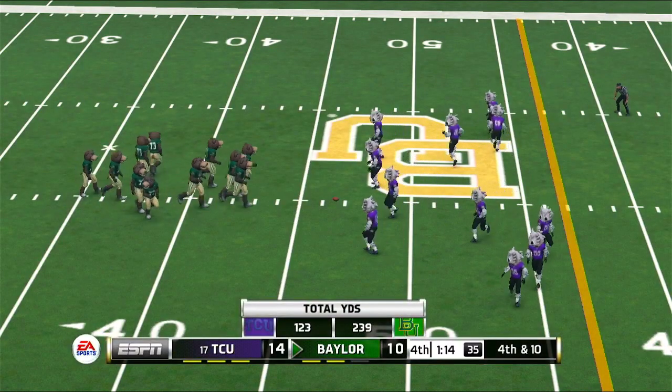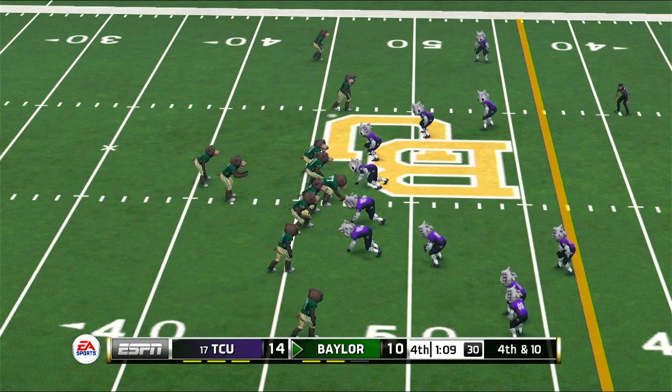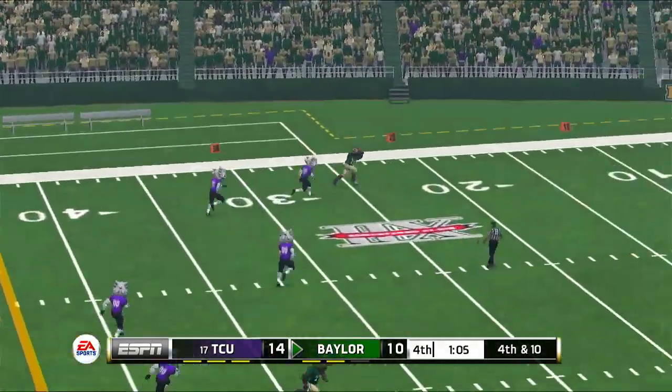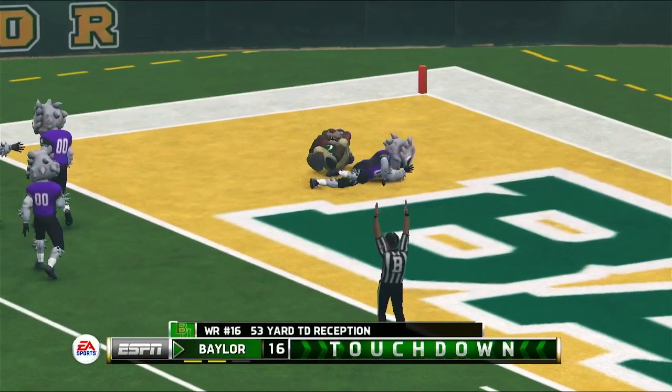Watch the pass. Watch the pass. Watch 36. 36 to Mike. He flings it. Got it to the senior. It's a whole new ball game.